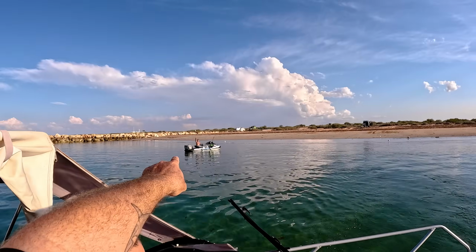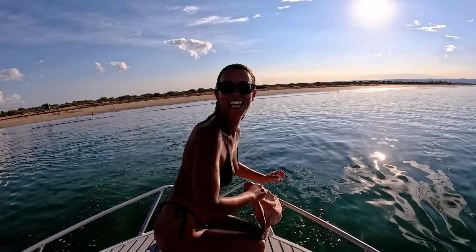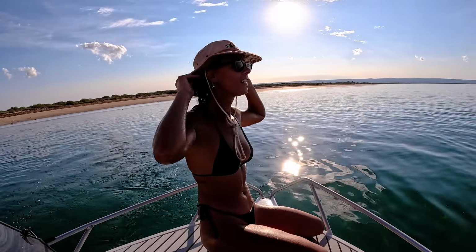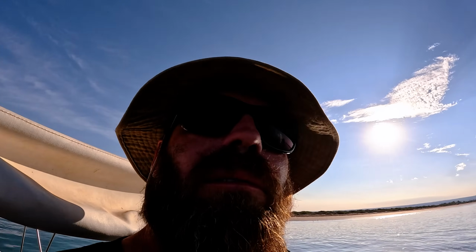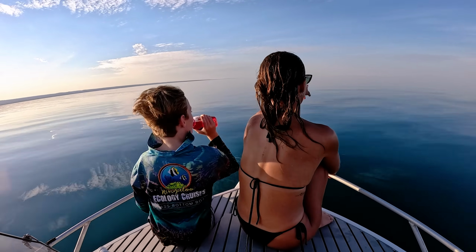Hello. Right, rescue's done. Crew's dropped off. Now we're heading up to the marina. Foxy's back on the bow. Back we go, on the lookout for dolphins and tuna. Let's go. Sorry, I wasn't pointing at you then. What are we doing? Looking out for dolphins and tuna. Perfect. Let's go. It's just magic.